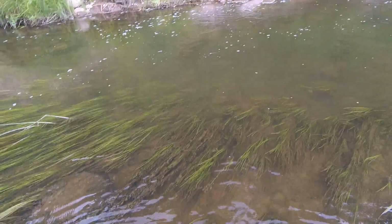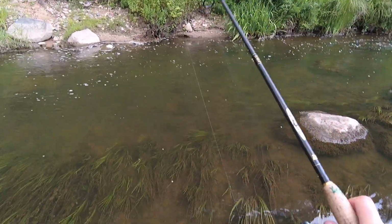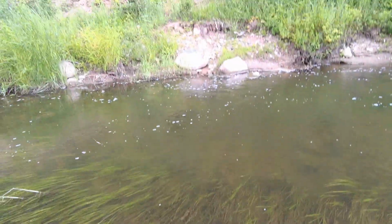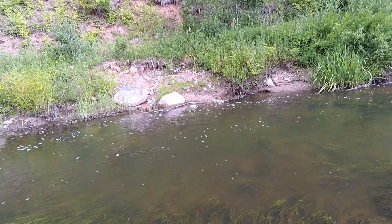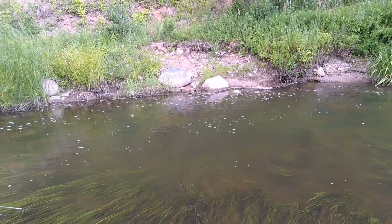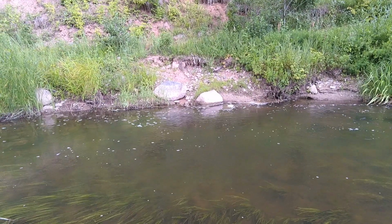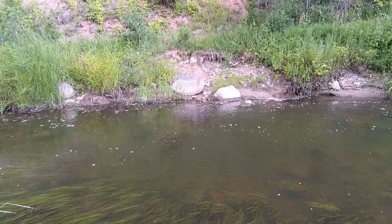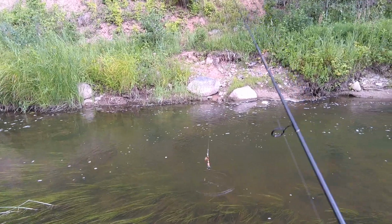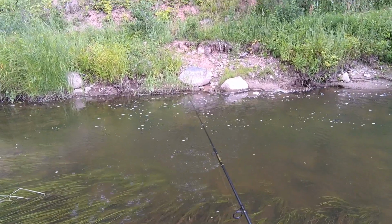And now I think this pool is as good as done. Chub are very spooky fish, as far as I know at least. Sometimes you will see them standing in the current and they will not take. They are still attacking, but oh, there are a lot of them, but smaller ones. Oh, there is a large one. This wasn't large.